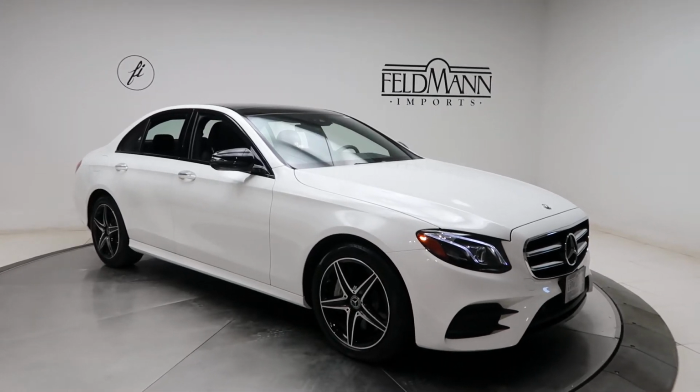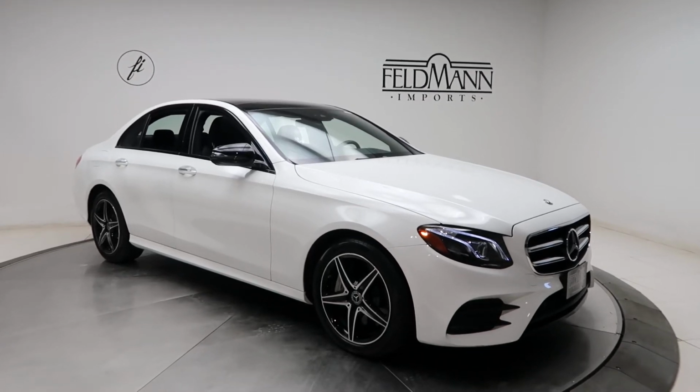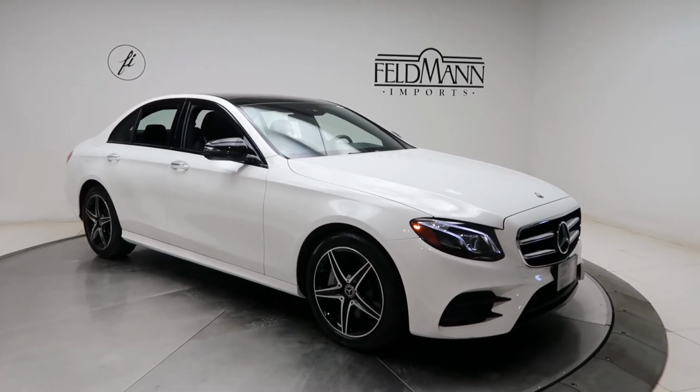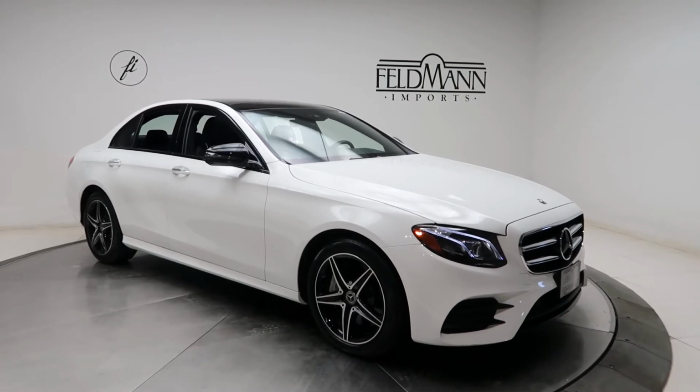Today we're taking a look at a 2020 E450 4MATIC. This one's polar white. Underneath the hood's a 3-liter V6 twin turbo pushing out 362 horsepower and 369 pounds of torque. This one does come with the Night Package, which is going to give you high gloss black elements, front splitter, grille.